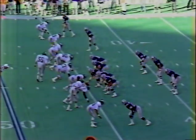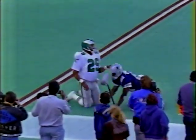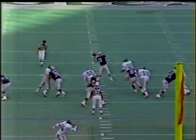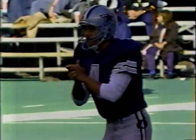Now White directing traffic from the shotgun. That's for Edwards. Can't hold on. Kelvin Edwards off the tip of his fingers. Danny White under pressure again. Clyde Simmons and Jerome Brown put a lot of pressure on him. He makes a great throw. Kelvin Edwards just gets it on his fingertips and can't hold on to it. So the Cowboys will have to punt.